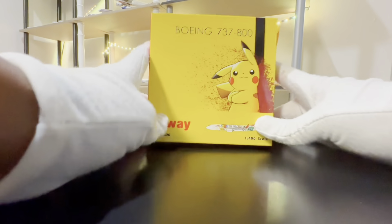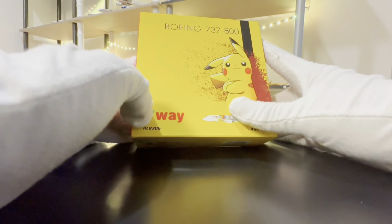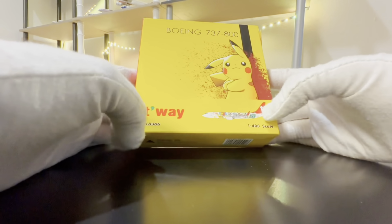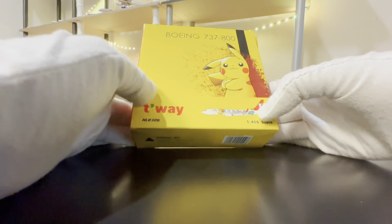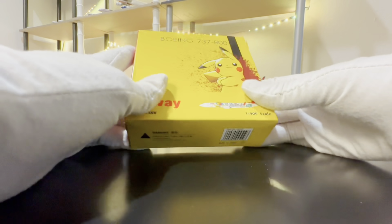To start off, we have our first wild Pokemon plane, a Boeing 737-800 T-Way. Here we'll look at the box. It's a 1:400 scale model. Here you can see T-Way, and then we have the CGI airplane put on the box, and we have our famous Pokemon here, Pikachu.